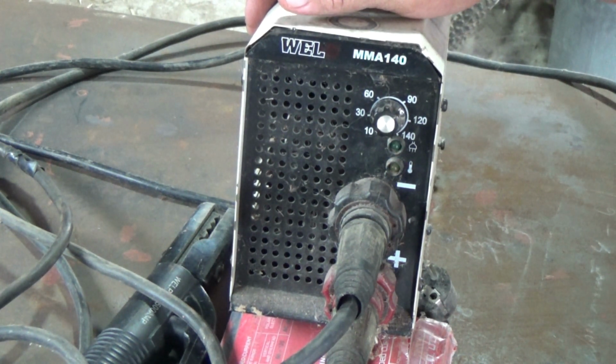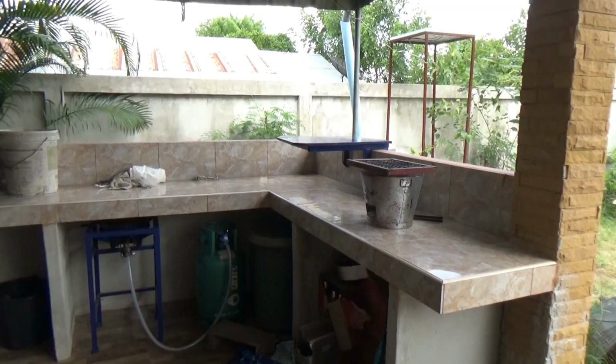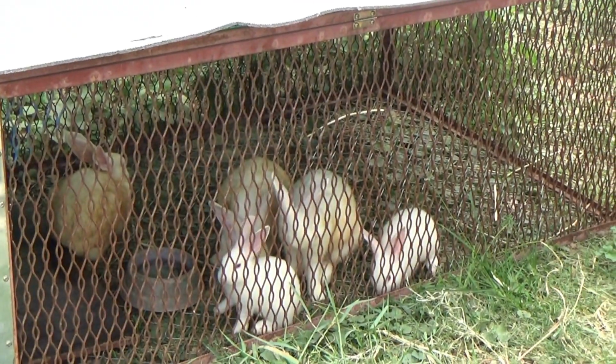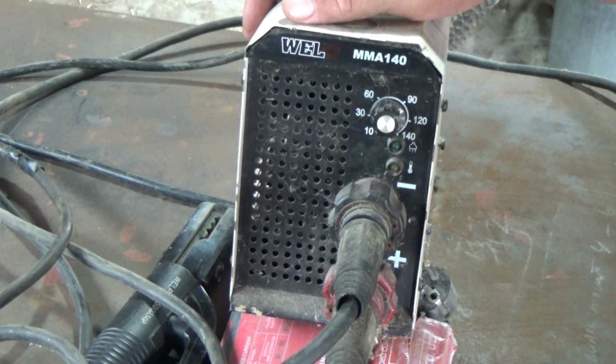Like all of my barn was built with this. My workshop here was built with this. My outdoor kitchen. 1,000 little projects. I've fixed more things for other people than I can count. All with this little machine. Amazing.